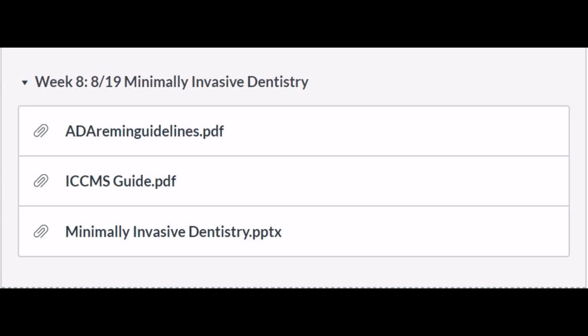Once you get into the ICDAS codes of 6, or the advanced ADA caries classification lesions, then you're worried about pulpal involvement. How close are you to the pulp of the tooth? So these ones, you can use the atraumatic restorative technique. Sometimes you'll use all of these 3 together.